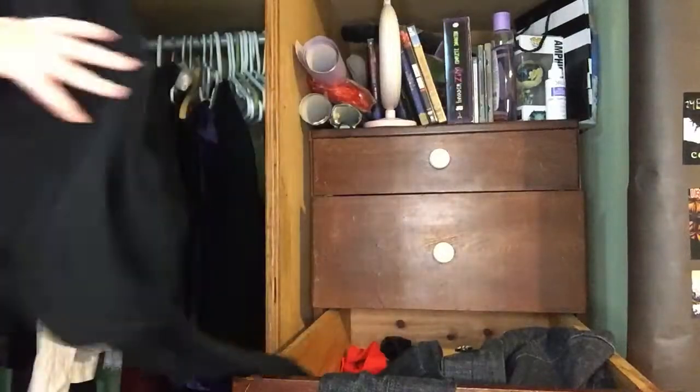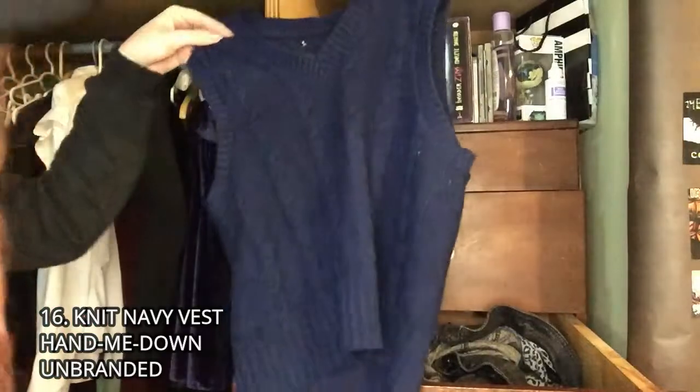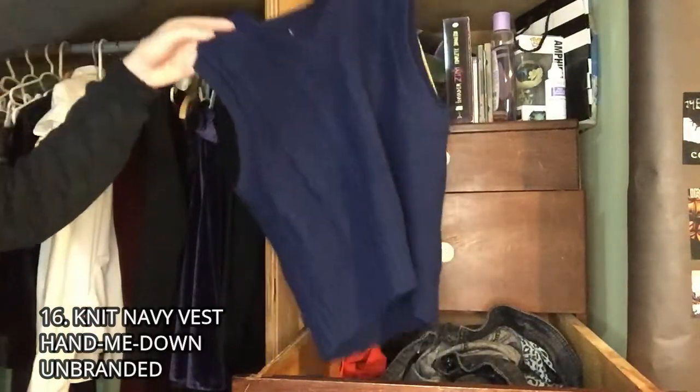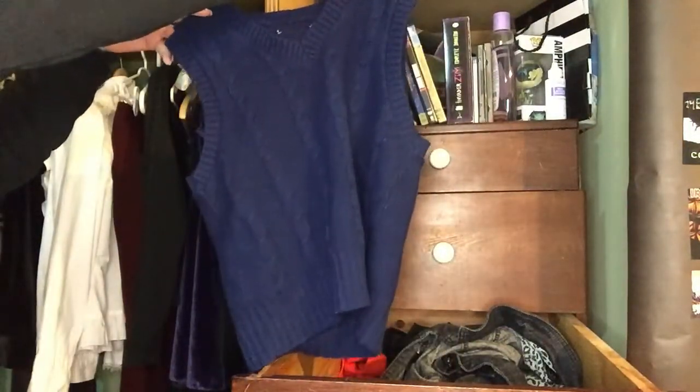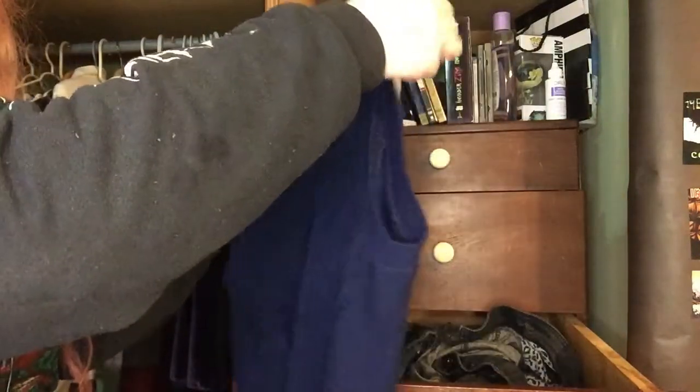Some other ones are just this regular black cardigan. It just has buttons here for decoration. This one is the navy vest that I had mentioned a little while ago, and like I mentioned, it goes really well with that white button-down shirt. And these are kind of trendy right now, not necessarily this kind, this is a solid kind, and the ones that are trendy today are different colored and in lighter colors as well.